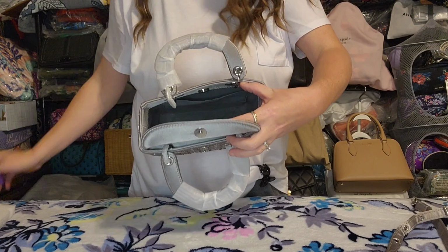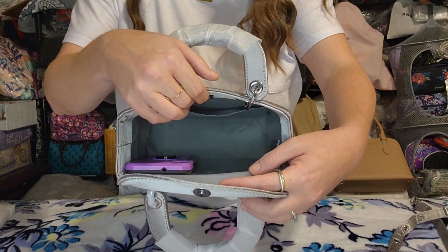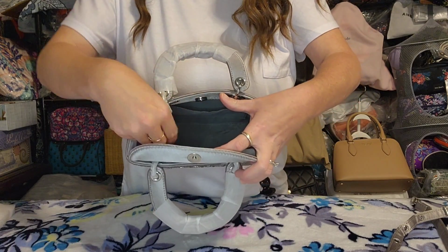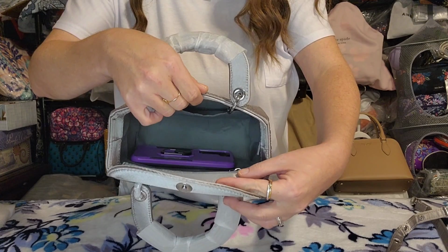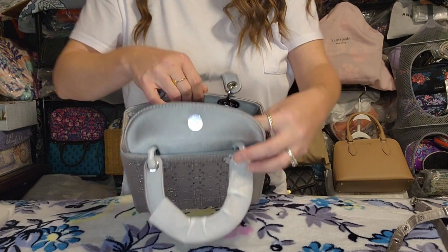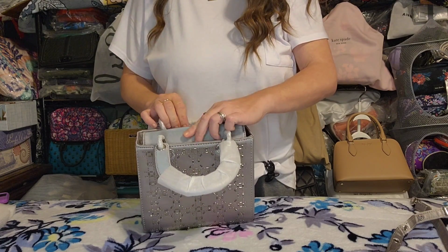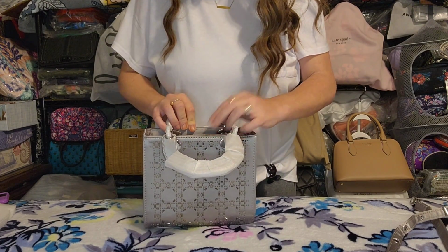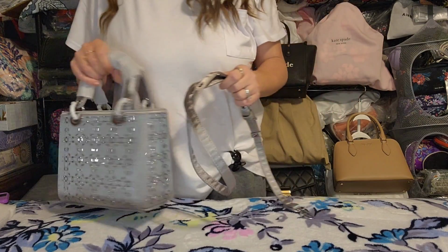And just for size reference, here's my phone. It will stand up vertically and I can close the flap over it, or it will lay down horizontally, no problem. So again, this is a smaller sized bag, but it will fit your essentials, no problem. And then it also comes with a longer removable adjustable strap.